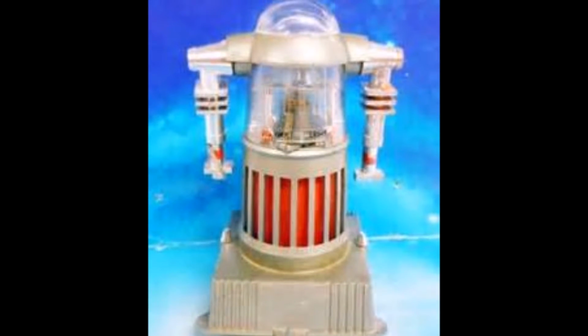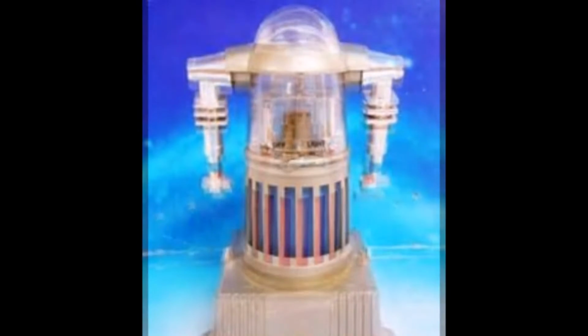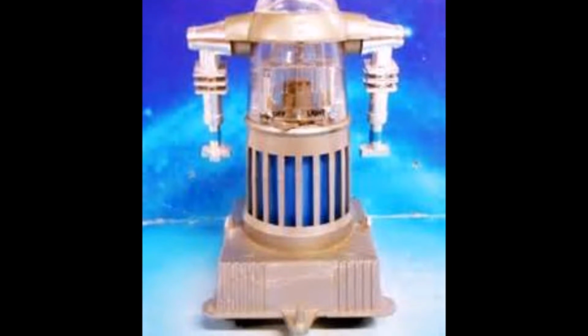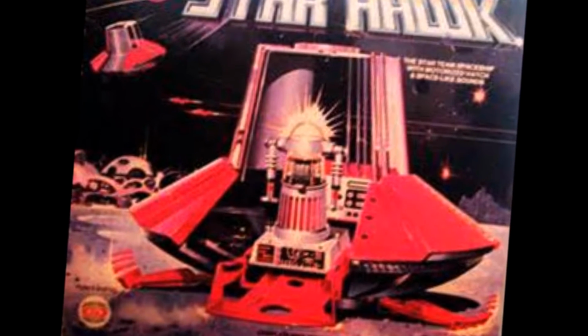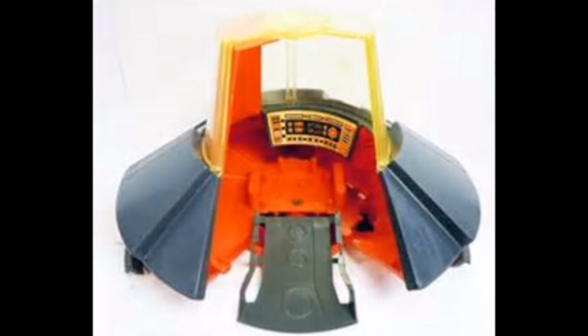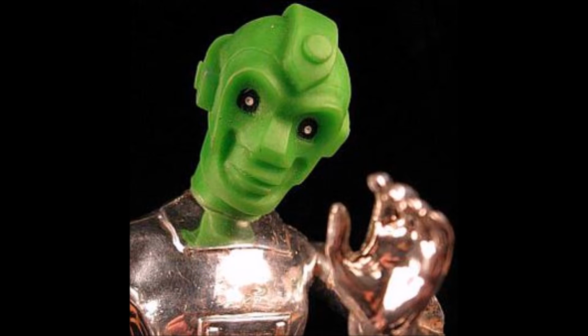The batteries now only powered a dome light. The Zeroid pilot was cast in silver plastic and came in red or blue trim, and they look very similar to R2-D2. The Starhawk spaceship, which held a Zeroid pilot, was a recycled flying saucer from the original Zeroid lines, this time cast in a red, gray, and yellow plastic. The robotic Zem-21 was built on a retooled J.J. Armstrong body, and he kind of resembled C-3PO.